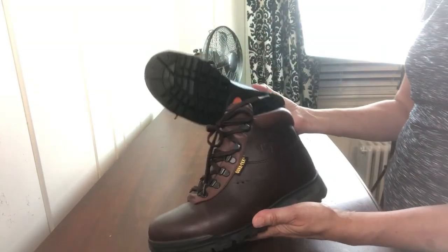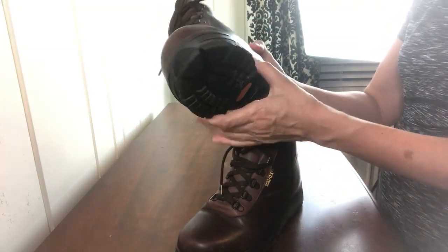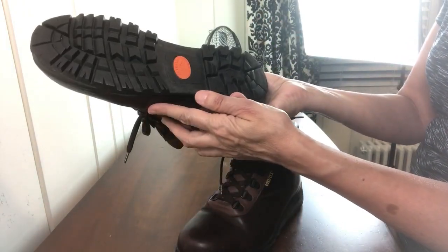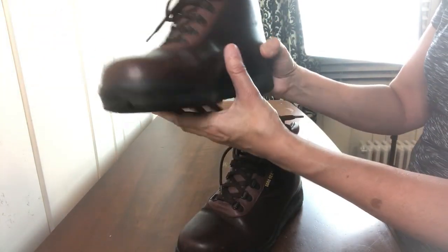So I listed these at a very low price point of a little under $18. This toe also has scuffs. The rest of the boot is in beautiful condition. It almost looks like it wasn't worn.